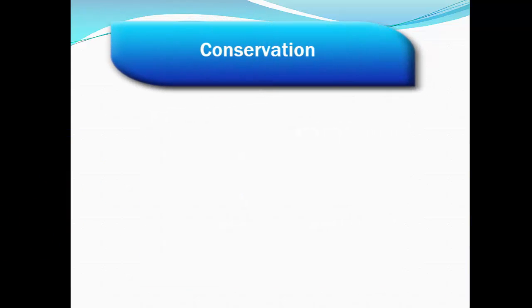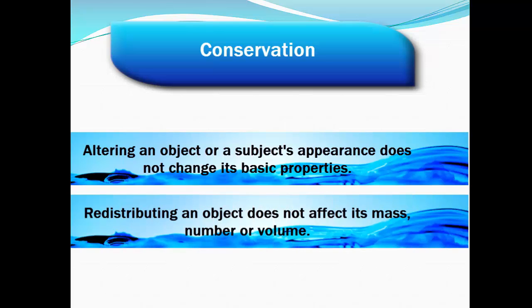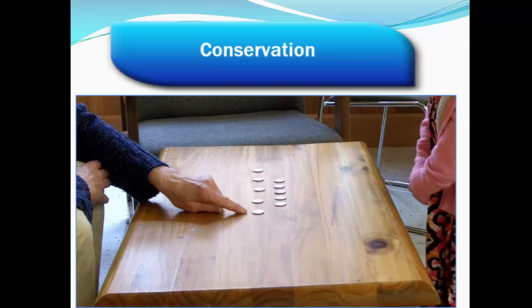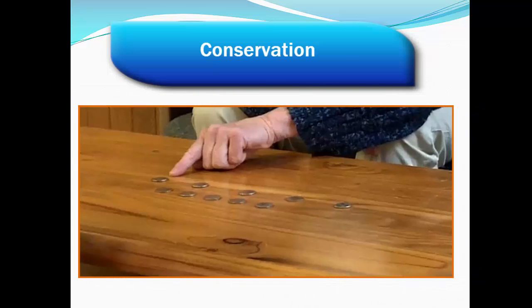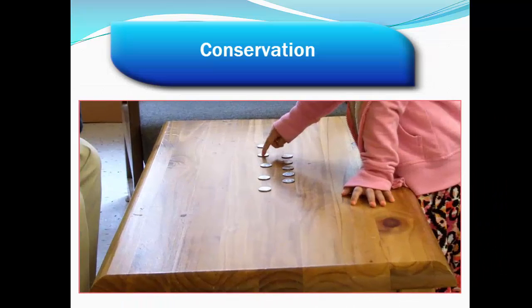Conservation. As we learned in the pre-operational stage, conservation is the awareness that altering an object or a subject's appearance does not change its basic properties. Redistributing an object does not affect its mass, number, or volume. For example, if two sets of 5 coins were placed in horizontal rows, with one row placing the coins close together and the other row placing the coins further apart, a child in a concrete operational stage understands that the row of coins that is stretched out still contains the same amount of coins as the shorter row.